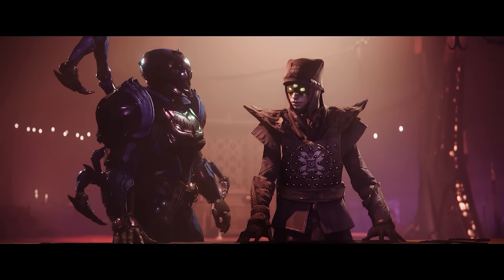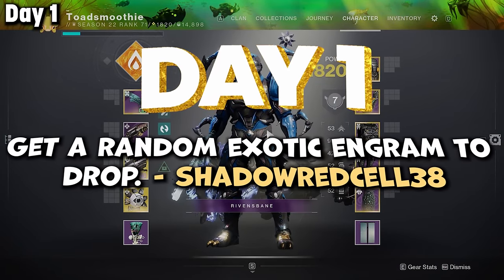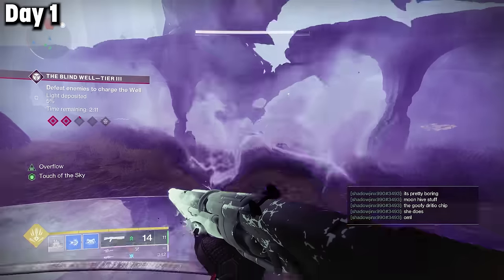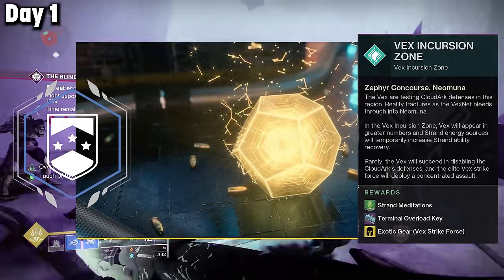Alright, let's not waste any time and get right into this with day one, where our first task is to get a random exotic engram to drop. All things considered, this isn't too bad, but keep in mind, a random exotic is one that drops from an enemy out in the world, not something like a Nightfall completion or Vex incursion.